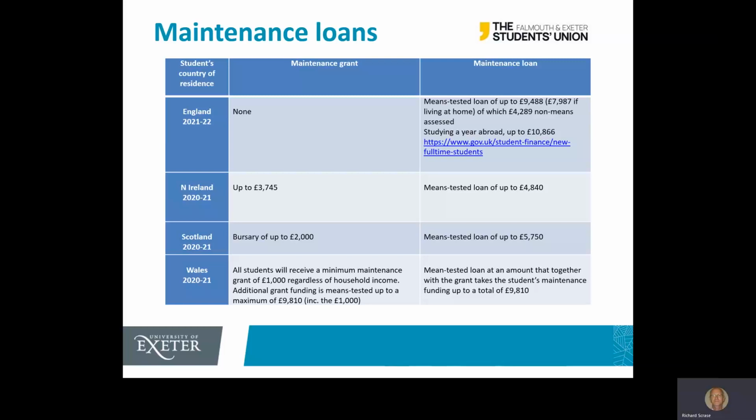So just focusing on England then, and a means tested loan of up to £9,488, reduced amount if living at home during the academic year, and of whichever of those scenarios is relevant to you, whether living away from home or living at home, £4,289 is non-means assessed. So subject to satisfying the eligibility criteria, that £4,289 is an entitlement, just as the tuition fee loan is an entitlement.